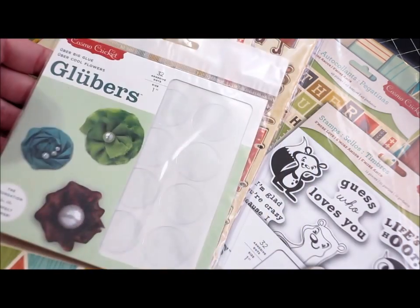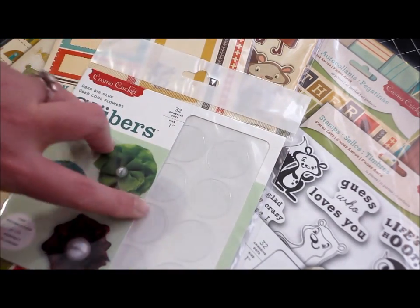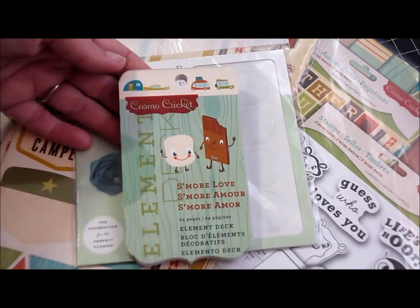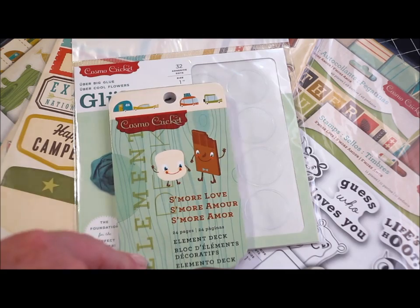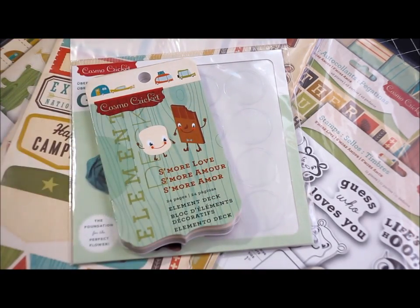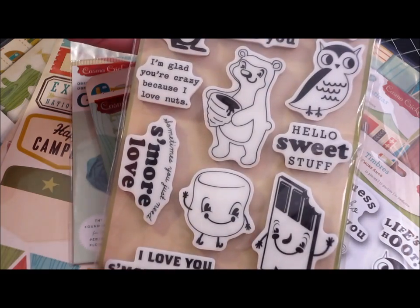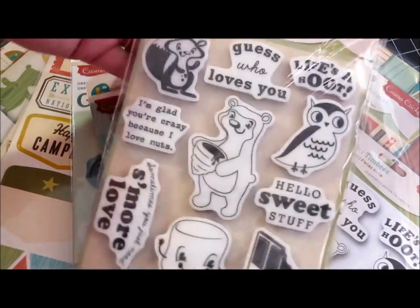And you get a package of Gloobers, which is the adhesive that Cosmo Cricket released to make flowers for the backside. The adhesive for the backside of homemade flowers. And then it also had the Element deck, which is like a little book of tags. These are cute with all different kinds of prints that coordinate with the paper. And the kit also came with the stamp set, the full stamp set, so I got that too. And it was all sold together in one package. So that was fun to find.